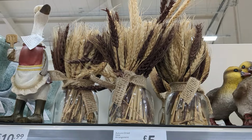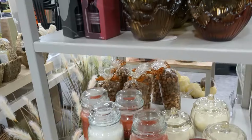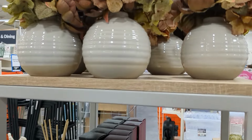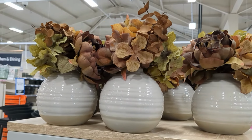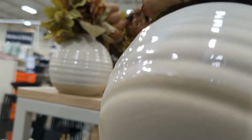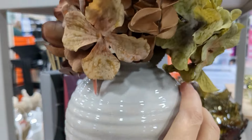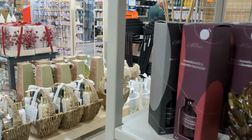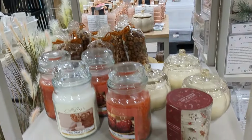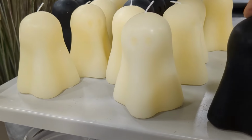So these are some little dried flowers or corn centerpieces. And they had this little selection of autumnal things. Oh dear, I didn't mean to do that. They're pretty though, aren't they? Don't think I could see the price on those, but really pretty. And they've got some more candles here. These are little ghost candles.